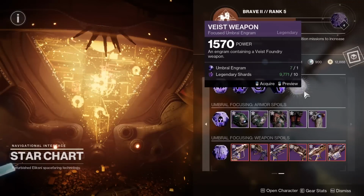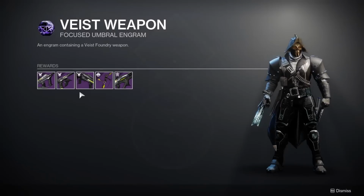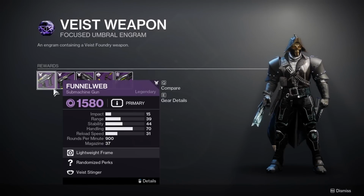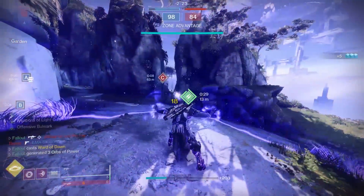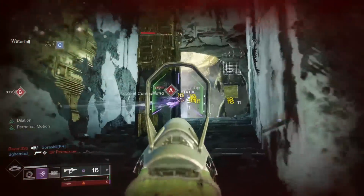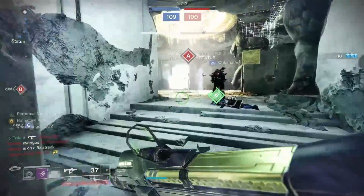Any Umbral engram can be taken to the helm and decrypted into a viced weapon at the star chart. That'll give you a 1 in 5 chance to have it be decrypted into a Funnelweb. Just do what I do. Play until you're loaded up on Umbrals, probably won't take long, then go to the helm and do a big viced engram dump all at once. Hopefully the majority of your drops are Funnelweb, and hopefully it'll have a good role for either activity.